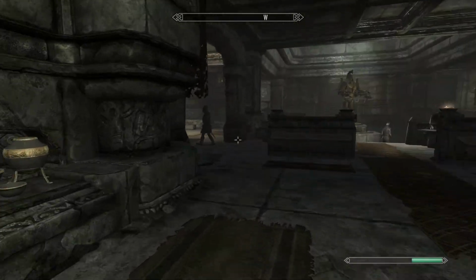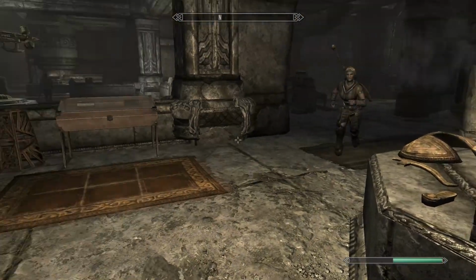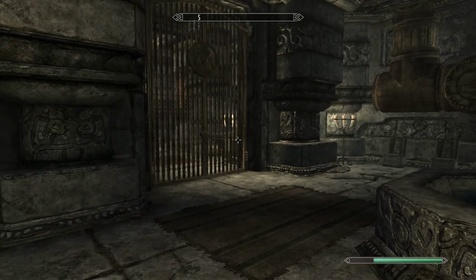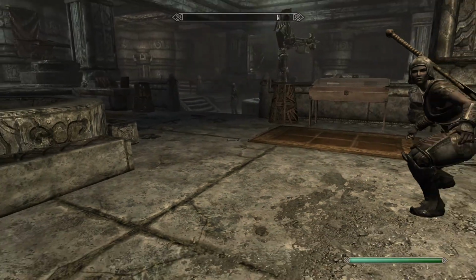Okay, so this is the museum. This has a lot of Dwemer metal pieces in here. You will have to hide and steal them, but the guards won't attack you just by being in here, which they would have if you didn't do the spider killing quest.